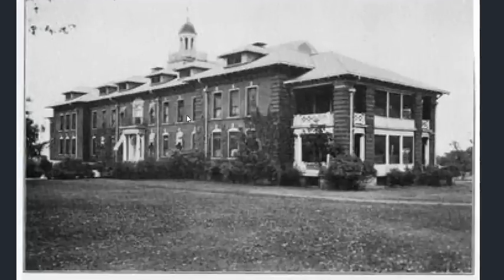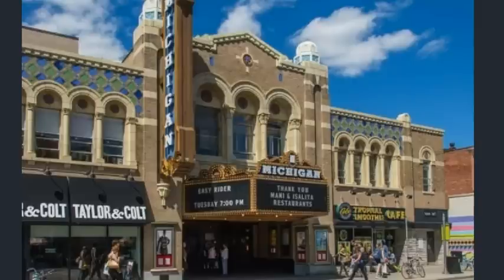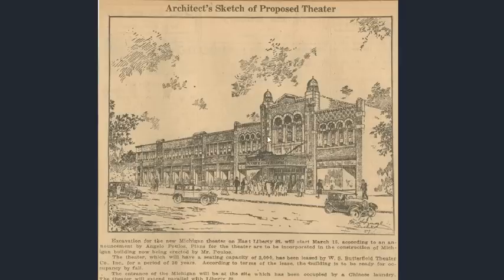Psychiatric hospital. Had to have one. Yet another theater. You have an architect's sketch of the proposed theater. This is always interesting too. We get sketches of proposed buildings. This one apparently was built. Many of these sketches, they say, were never built, and they're just an architect's sketch, which I propose are buildings that did once stand and have been torn down and erased from history.